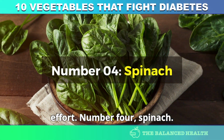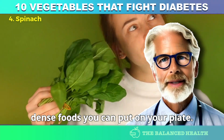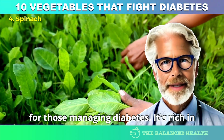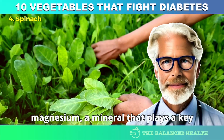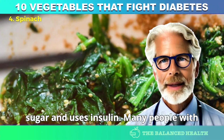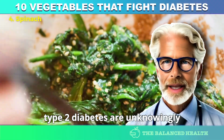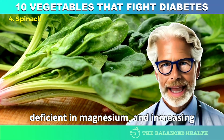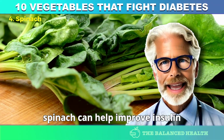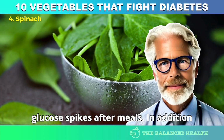Number 4. Spinach. Spinach is one of the most nutritionally dense foods you can put on your plate, and its benefits are especially powerful for those managing diabetes. It's rich in magnesium, a mineral that plays a key role in how your body regulates blood sugar and uses insulin. Many people with type 2 diabetes are unknowingly deficient in magnesium, and increasing your intake through whole foods like spinach can help improve insulin sensitivity and reduce the risk of glucose spikes after meals.